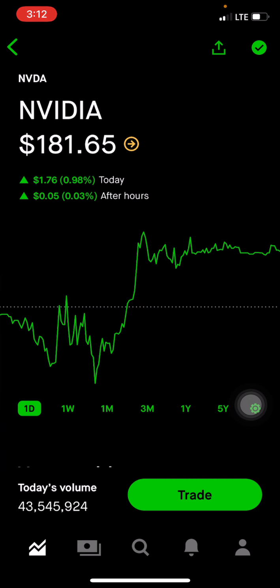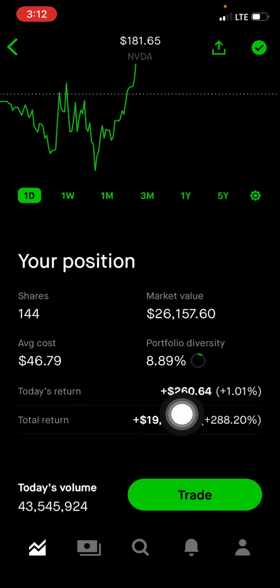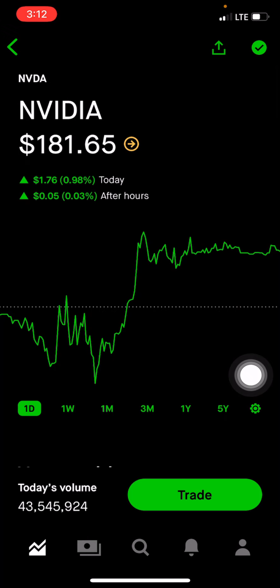Next is NVIDIA, which makes GPU chips. Also in the data center business. This makes up 8.89% of the portfolio, or $26,157, up 288% on this position. I think with NVIDIA, there's a lot of potential upside with higher dependence on GPU chips.